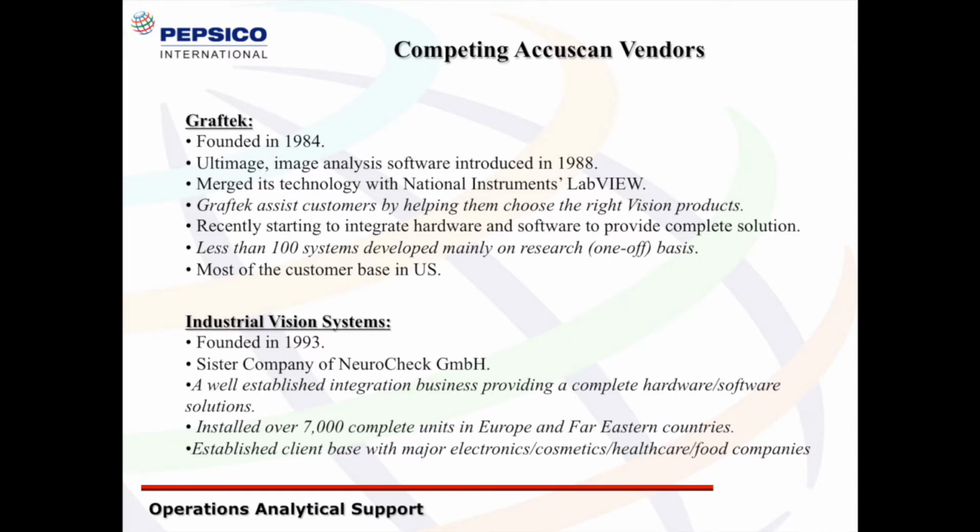With IVS it was the opposite. Positives started to appear. They had robust engineering and software platforms available from their German parent company. By the end of the first slide, most of the room were siding with IVS, but we needed to delve into the data in much more detail by considering each of the selection criteria.